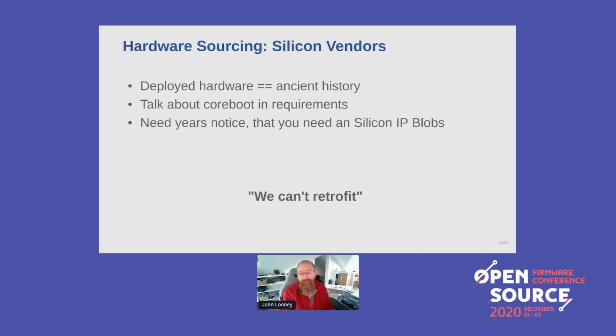So let's face it, right? The time to negotiate for coreboot support on a processor is before you pay for the product, not after. I learned the hard way that we wouldn't be able to do a retrofit. Coreboot support really does need to be a base requirement of the platform early in the development process before a CPU is selected.